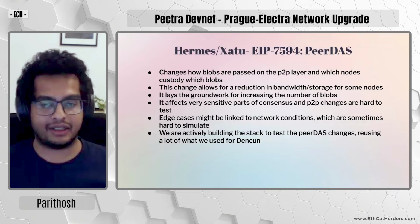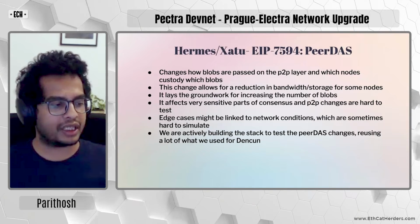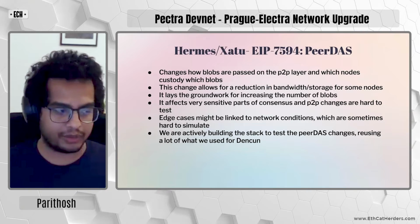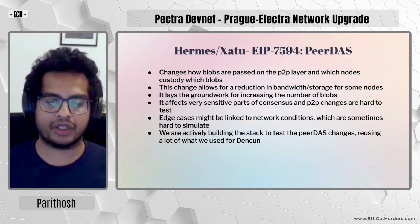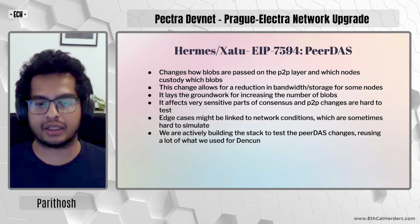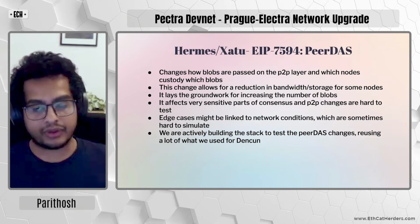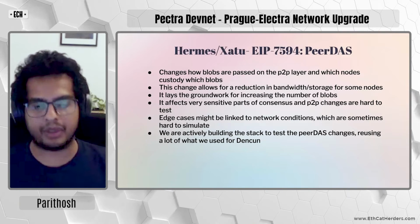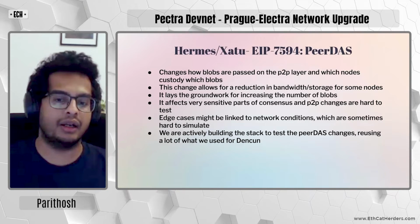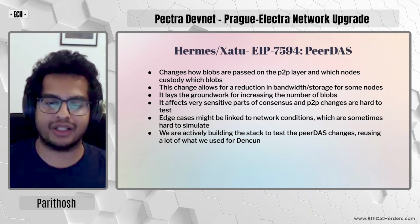The next one that is extremely impactful is PeerDAS. And the tools we're going to be using largely are Hermes and Xatu. I won't be talking a lot about either of these tools, but Hermes is a tool built by ProbeLab. It's an amazing research team if someone wants to look them up. And Xatu is a data collection and analysis platform that we built at the EF DevOps team. Xatu is a tool we heavily used for the Dencun upgrade to try and understand how blobs propagate around the network, when they are seen where, what the impact is going to be, when we know how many blobs is too much for the network, etc.